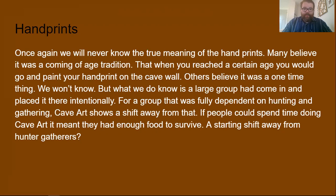For a group that was fully dependent on hunting and gathering, cave art shows a shift away from that. If people could spend time doing cave art, it meant they had enough food to survive, a starting shift away from hunter-gatherers. So it's called this division of labor. Today, how many of you have parents or aspire to grow up to be a farmer? Okay, I'm guessing we are located in Charlotte here, so probably not a lot of us.